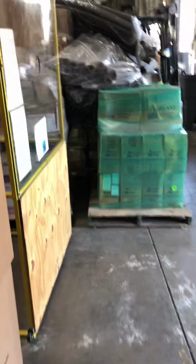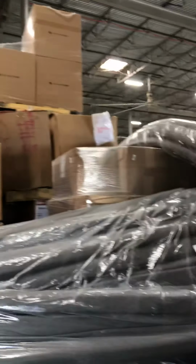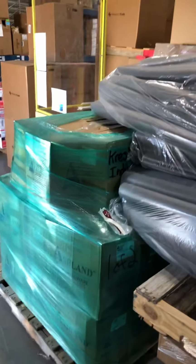So once our cage hits this other corner, we're going to go parallel to the exterior wall. We're going to go parallel along this line, the concrete line that's on the floor. Well, not along it, but very, very close to it. Again, you can see we've got materials everywhere here. And these are still pallet tests. You can see they have not been gone through yet.